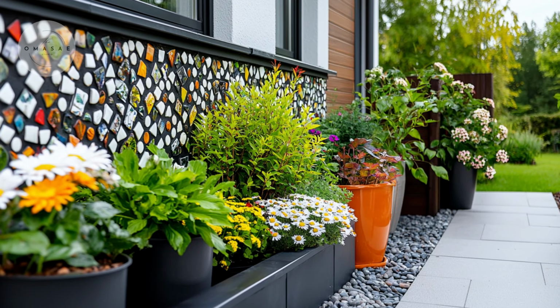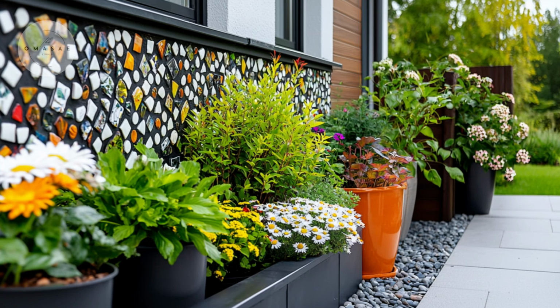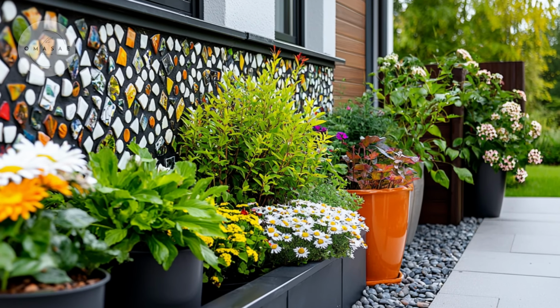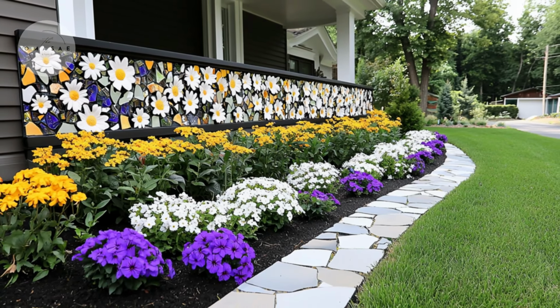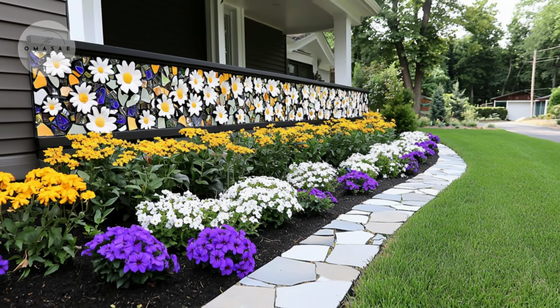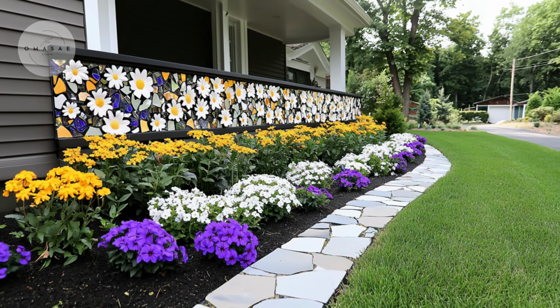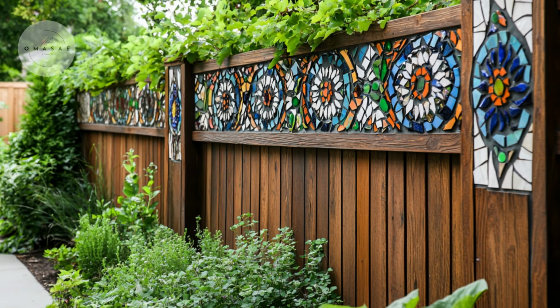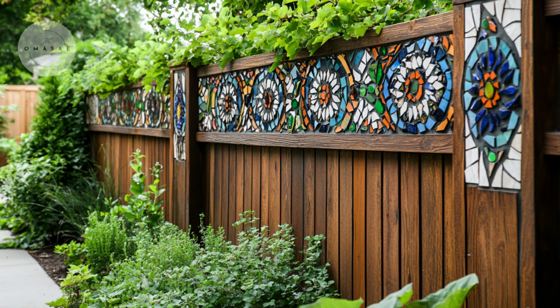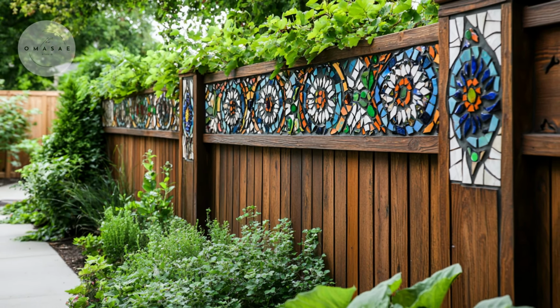They also reflect light beautifully, making your outdoor space feel brighter and more whimsical. Add a few potted plants in matching tones, and the fence becomes part of a cohesive design story. Whether you create the mosaic yourself or repurpose old plates and tiles, this approach is an invitation to personalize your space with creativity and intention. And the best part? It's weatherproof, low maintenance, and guaranteed to make people stop and stare.